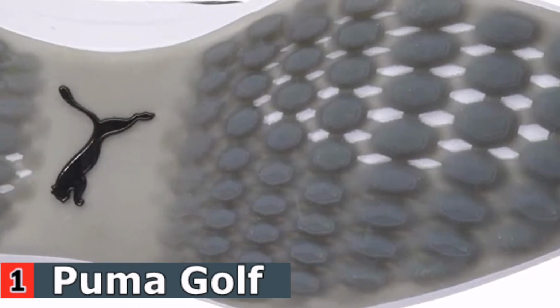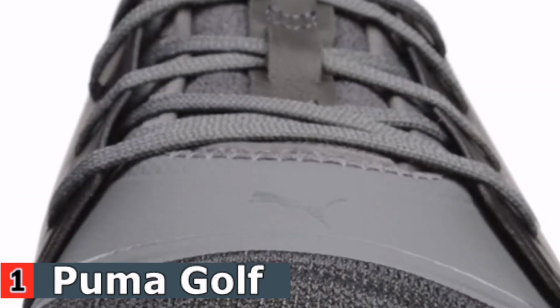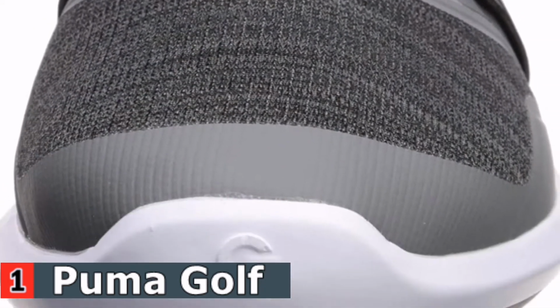Ultra-thin TPU frame encases the EVA midsole for lightweight strength and durability, increased flexibility and superior traction. Let's watch more.